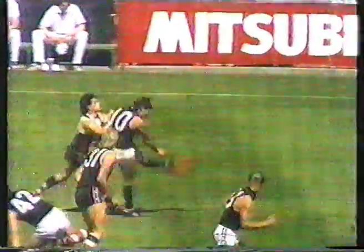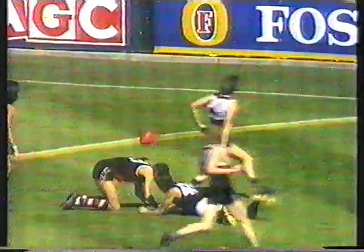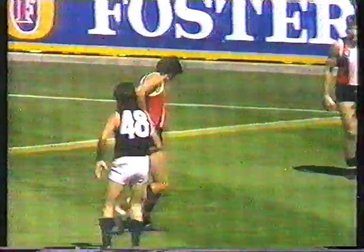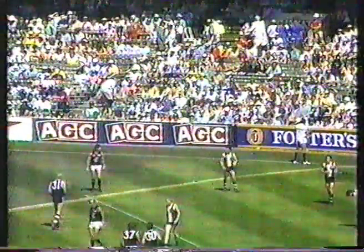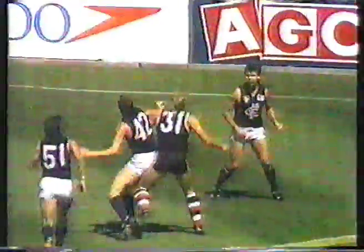No, he can't beat Edwards. Shine gets it onto his boot. Ogier is prancing in front of his man. He misread the bounce in that time. Tapped through the legs there by Whitty, who's hurt himself. And the ball to be thrown in, Carlton's half-forward flank. Forward 31 for St Kilda to do the ruck work against Edwards.